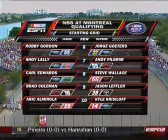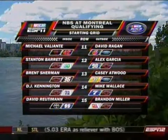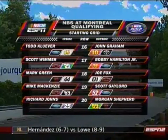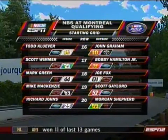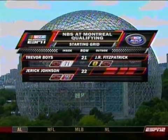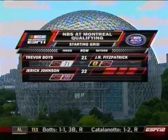We can see a lot of young guys. Stephen Wallace, Kyle Krisiloff, Jason Leffler. These guys are going to have to learn a lot from these road racing people. And we saw championship leader Carl Edwards in the 15th position. Michael Valiante probably going to be a little disappointed back in row number 11. Jeff Burton's car, Scott Wimmer qualified it. Burton will race it, so they will drop to the back on the pace laps and bring up the tail of the field along with the Greg Biffle car when we get the green flag, and Kevin Harvick will be back there as well. Back to Montreal in just a moment.